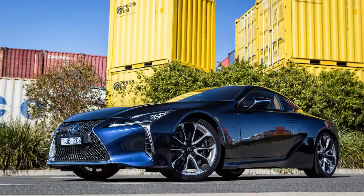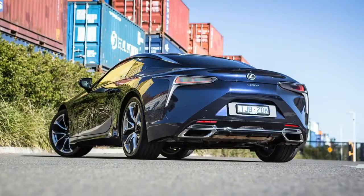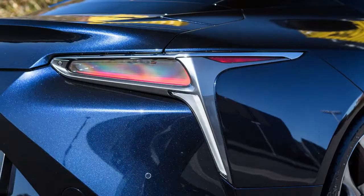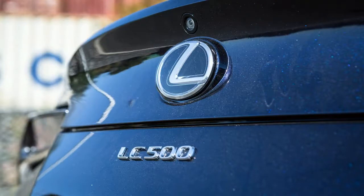The LC's exterior styling will polarize, but that's par for the course for Lexus. Outside of supercars though, I've never seen so many admiring glances, photos being taken and had as many positive comments fired my direction as I did with the LC500 during my week motoring around town. "It looks like you've driven in from the future." That was a personal favorite.